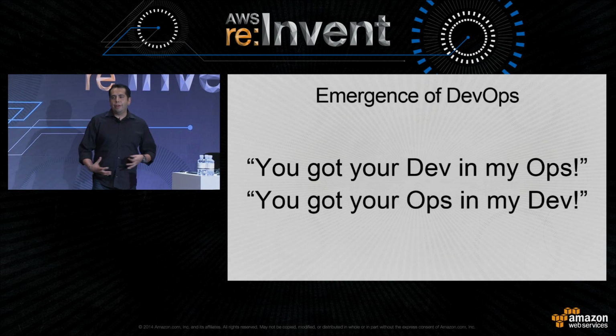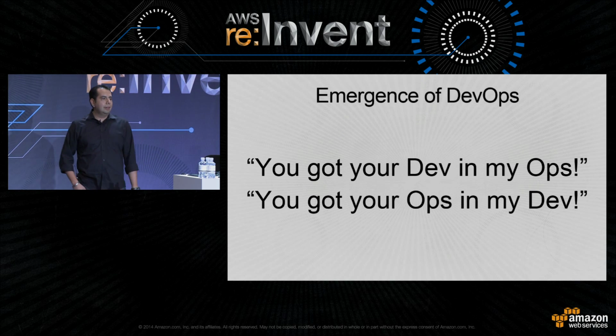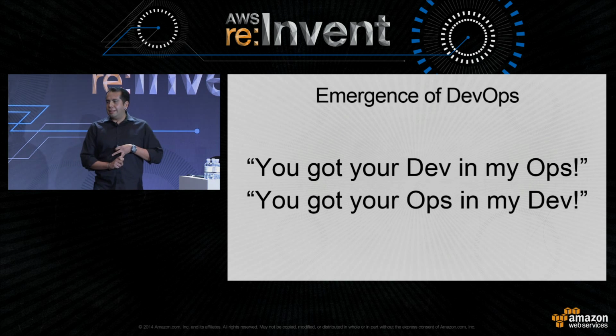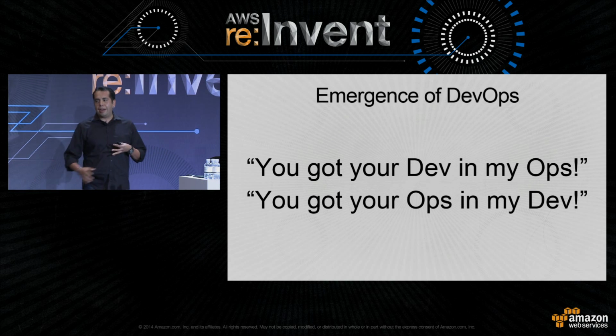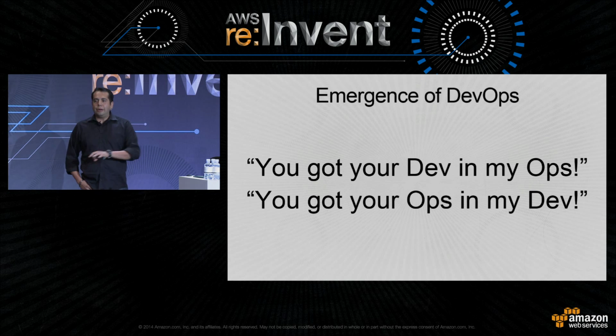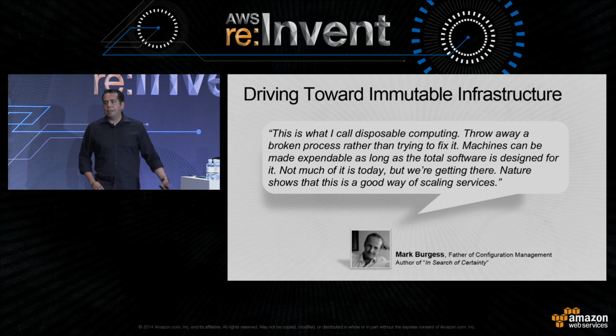I'm not going to belabor the point on DevOps. I think there's been a lot that's been written and said about it. What DevOps is not is a tool. It is not something that a vendor can sell you, but it is a way of interacting with your environment, a way of approaching these types of patterns. But one of the things that is very common in the DevOps movement is a pattern that we've heard a lot about, even in the keynotes today, which is a pattern that most folks describe as immutable infrastructure.